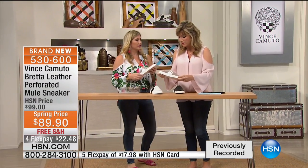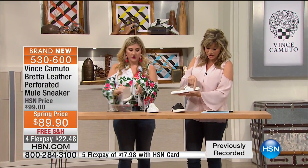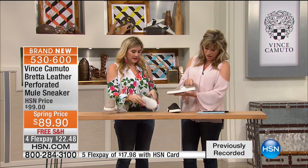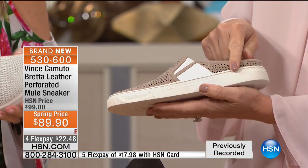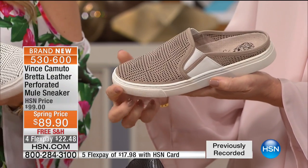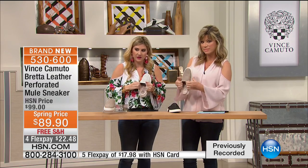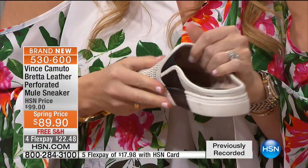Leave it to Vince Camuto to come up with a beautiful style like this, sizes 6 all the way through 10. Now it's a three-quarter inch rubber welt sole unit. So it's all welted into one piece. That's actually a comfort feature. If we can see on the inside, this is all one piece on the inside. So really comfortable, moves with you.